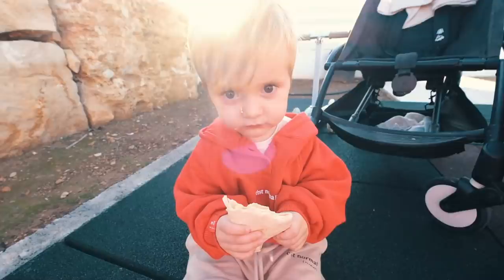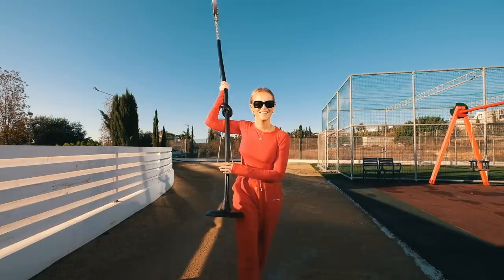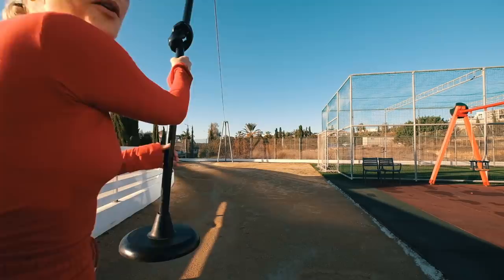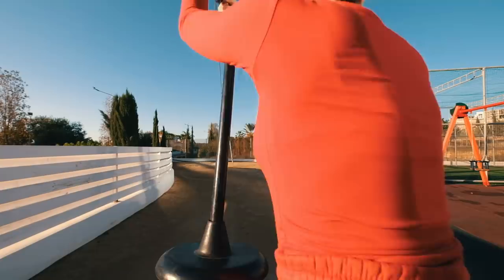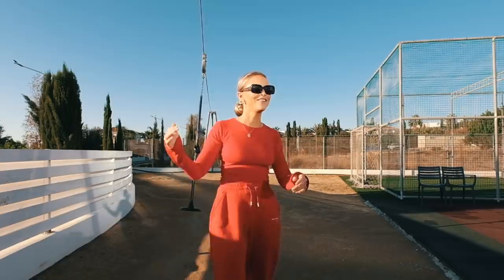Mm. Okay. Enjoy before playtime. Okay, guys. Since Leon doesn't want to play, I will. Are you guys ready? 1, 2, 3. Oh, it's such a nice feeling when you go like, oh, really recommend. When Leon goes on it, he can't really hold himself, so you have to run after holding him. So let's hope he doesn't want to go.